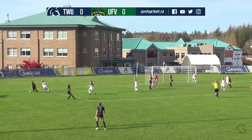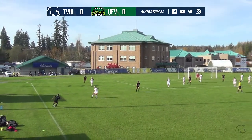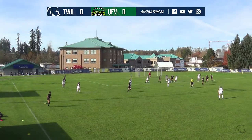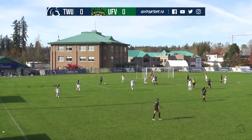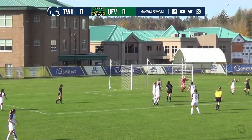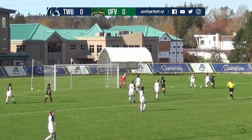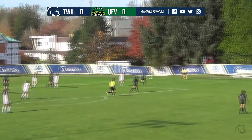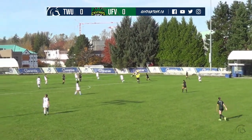Cascades pressuring now. Heading into the box. That was Jenna Mile just playing it back. Mile with the ball now. She looks for a pass. Finds one, and it's just deflected off of Hicks and high up in the air. Coy takes the ball off her shoulder. Spartans looking to clear it. Makes it all the way to the edge, but not out.